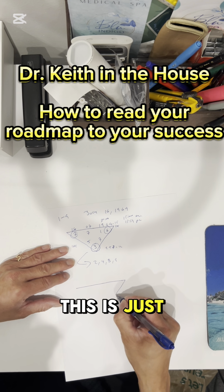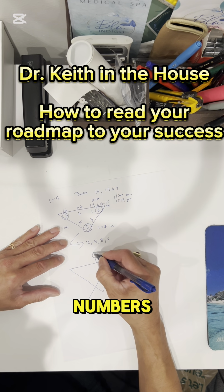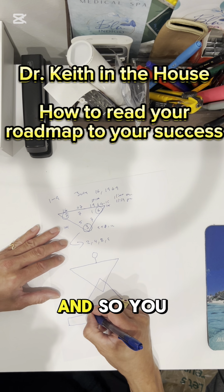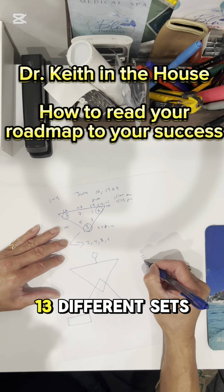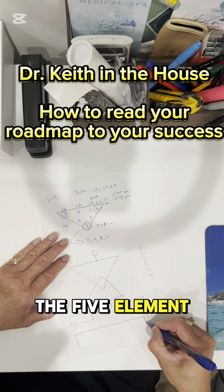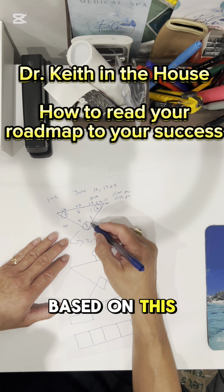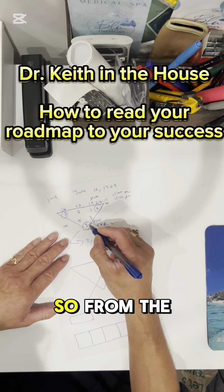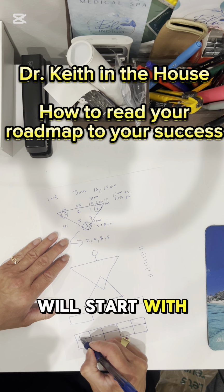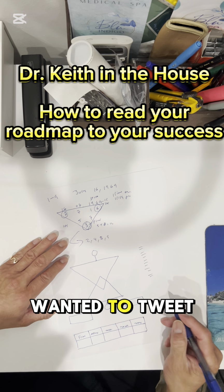This is just for beginners, but there's also another one you have to do, where you have your destined dream numbers, with 13 sets of these numbers. I'm just drawing this out so you can see. This is the more advanced stuff, and you can see the corners. Using this principle, I can have 13 different sets of combinations, which is your roadmap, your strengths, what you're gifted to do. On top of that, there's also the 5-element theory according to TCM principles. Based on this number, it is a fire element. Each number represents an element, which I'll explain in another video. This person will start with fire, earth, metal, water, wood. I just wanted to tease your interest.